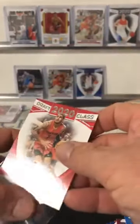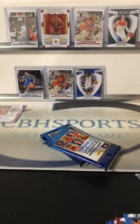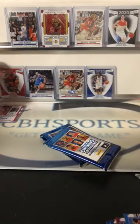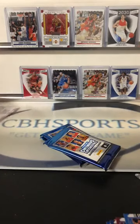This guy, they say, can really dunk and put it back. There again, Dayton, one of the better collegiate teams last year. Didn't get a chance to see him in the tournament. Everybody, he might have been a household name. We got to see him.